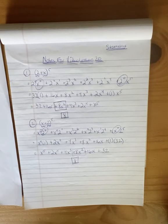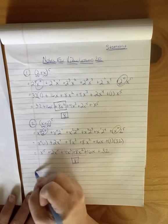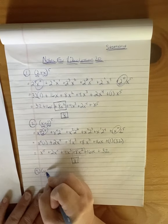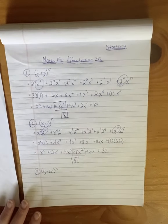Okay? All right, so that's 1 and 2. Let's take a look at 9 and 10. 9 says, what's the second term in an expansion? So my expansion is (y minus 2x) to the 4th. It's all about the exponents.